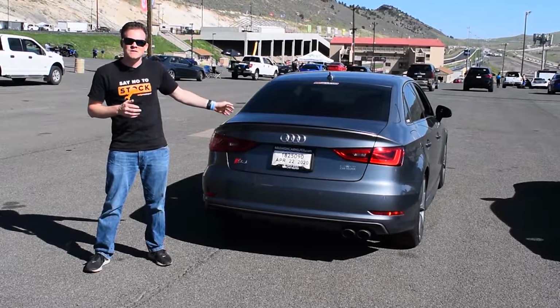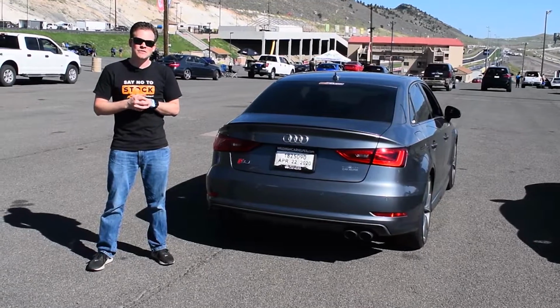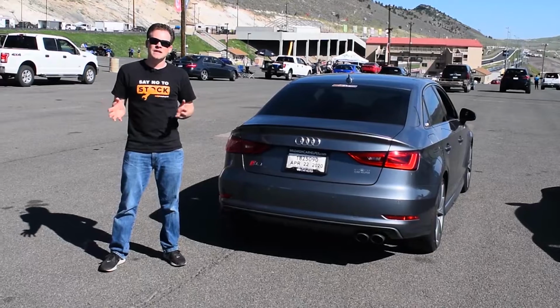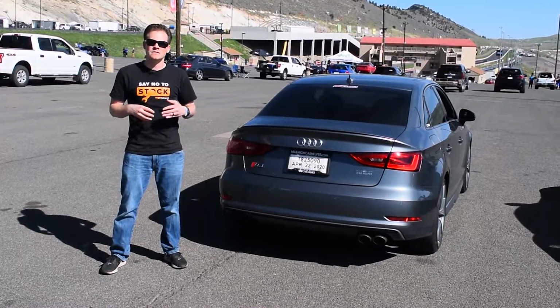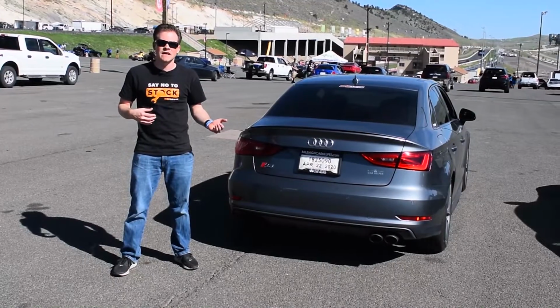We've got the COBB ACCESSPORT on this Audi, and we are probably the first COBB-tuned Audi S3 on a drag strip. And I say COBB-tuned, it is using the ACCESSPORT to tune through, but the tunes that we'll be running today will be the ones I've developed on the dyno.